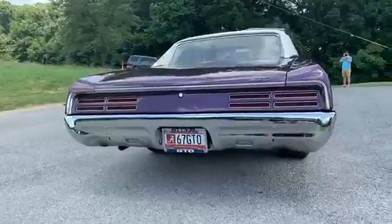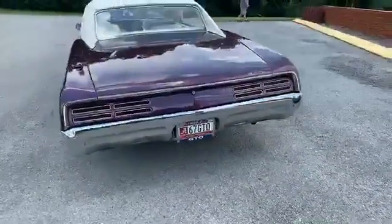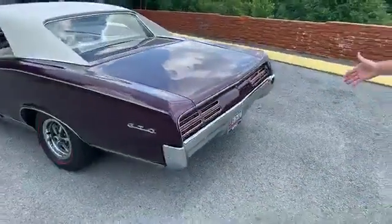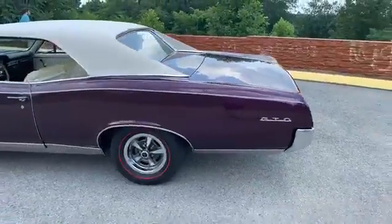I'm a big University of Alabama nut. I'm one of those nut job Alabama fans. So I had the tag made. This was available. I checked with the tag office, the 67 GTO. No, I like it. It's accurate. A lot of people love it.